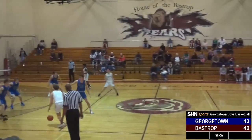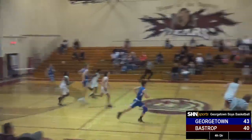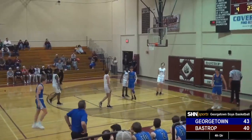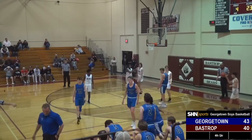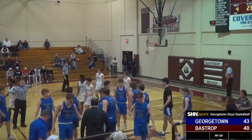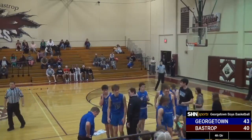Ball up top across the timeline. Miller on the left wing. Sam Miller has it there, tries to set, tries to throw a cross-court cutter. No good, stolen by Waring. Throws it down to Jace Knight. Knocked out of bounds by Rodella, and the Eagles will reset after Coach Canfield calls the timeout with 4:26 left in the ball game. It's going to be a full timeout by Coach Canfield.